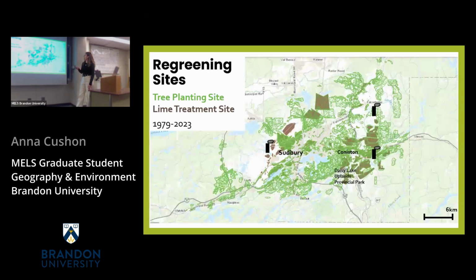So we went to the Sudbury Regreening database, which shows you, if you go to this site, you can actually click and see when each of these locations were limed and planted. I also included just a little bit of a smelter. So those are the 3 main smelters in the Sudbury area.